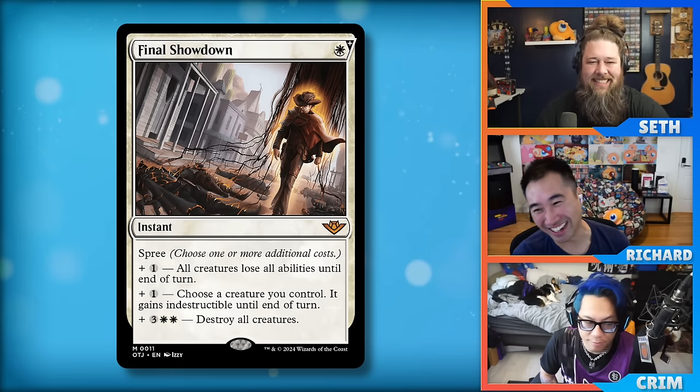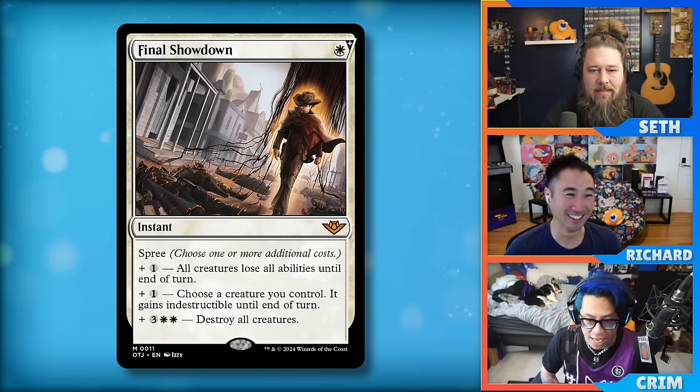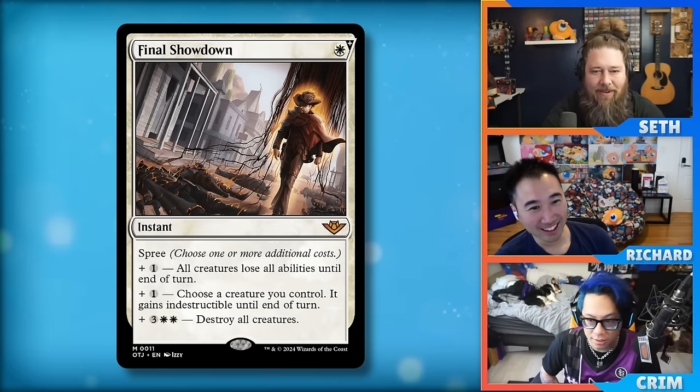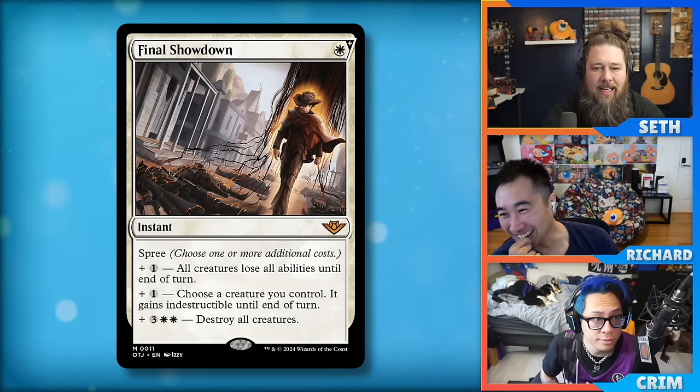I want the saucy one, Commander. Will you actually play this in Commander? Everyone's like, oh, this is so good. Yeah, top tier. For me, it's in the top tier of Wrath in Commander. It's like, no Farewell, really? But it's still really good. I think Farewell is better.